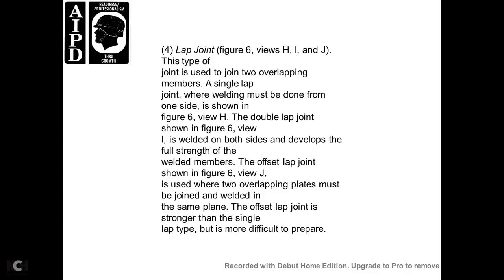For a lap joint, figure 6 views H, I, and J, this type of joint is used to join two overlapping members. The single lap joint is used where the welding must be done from one side, shown in figure 6 view H. The double lap joint, shown in figure 6 view I, is welded on both sides, developing the full strength of the welded members. The offset lap joint, shown in figure 6 view J, has two overlapping plates joined and welded in the same plane. The offset lap joint is stronger than the single lap type, but more difficult to prepare.